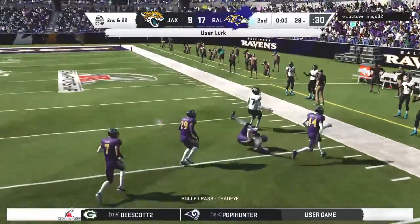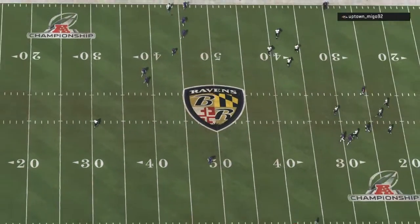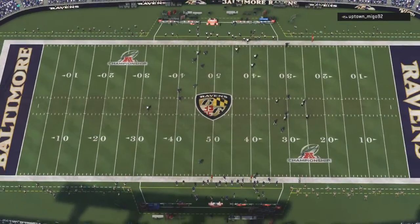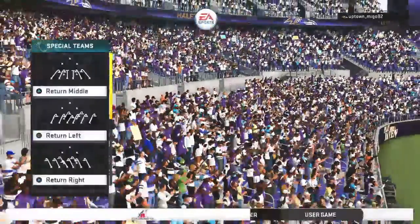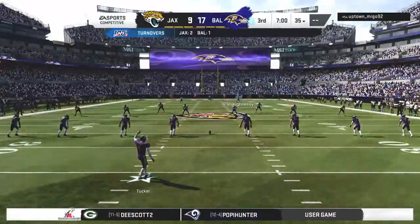Now a clash of bodies here, and it's intercepted. Picked off at the 45. So we come upon halftime in the AFC title game as we send you down to Orlando, where Jonathan Coachman has our EA Sports halftime report.